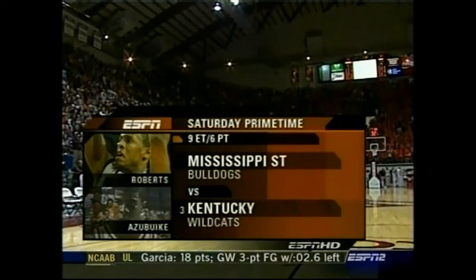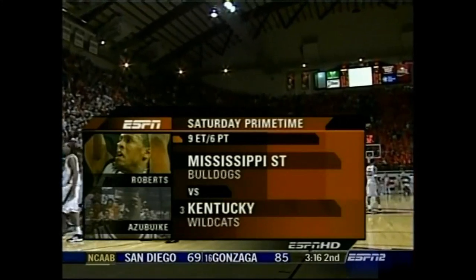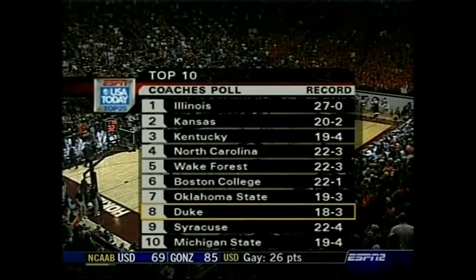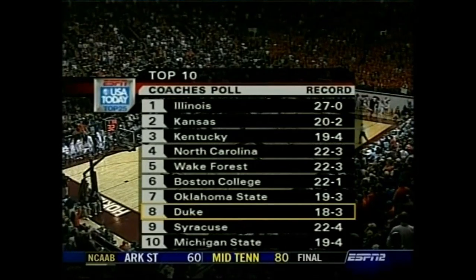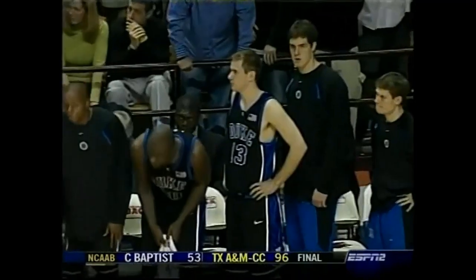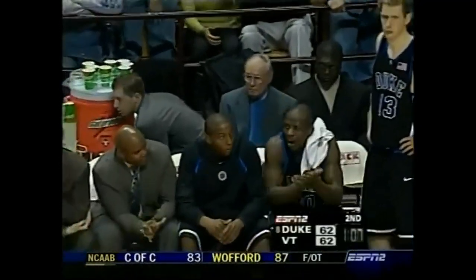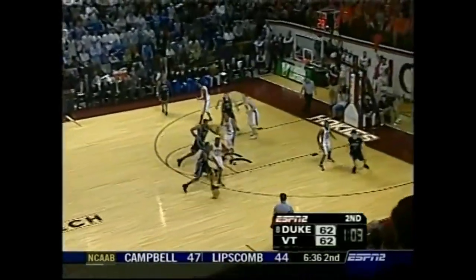Here's something else to watch in this game. Duke is dangerously thin. The last game they played, a loss against Maryland, they had 5 guys foul out. If this game goes to overtime, Duke puts itself in tremendous jeopardy again. Here is the coaches poll. Duke 8th this week and 3rd in the ACC, a game behind Wake and North Carolina.